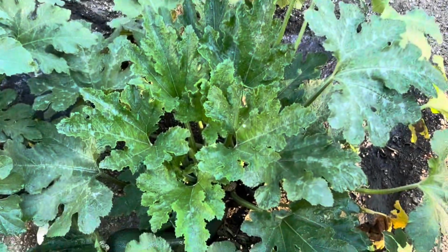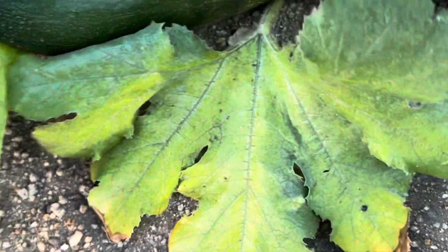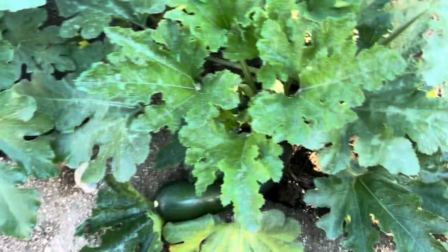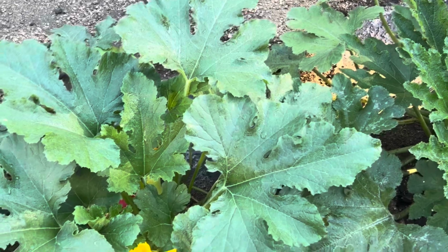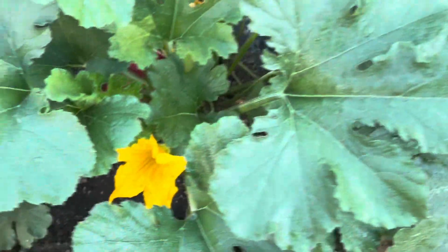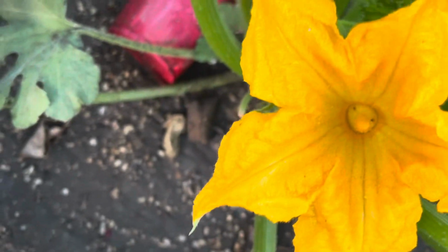Anyway, seems like we have several. I planted 3 different kinds of regular green zucchini, so I don't know which is which. I meant to pay attention this time so I could figure which one I like the best. But I'm just gonna use all the seeds I have anyway. They're all good. This one looks like a gray zucchini. Pretty little male squash flower.